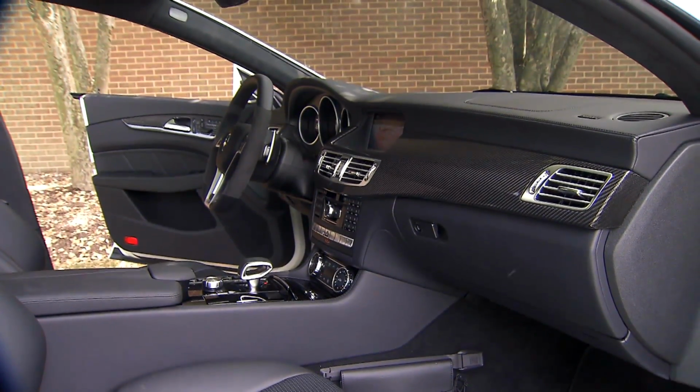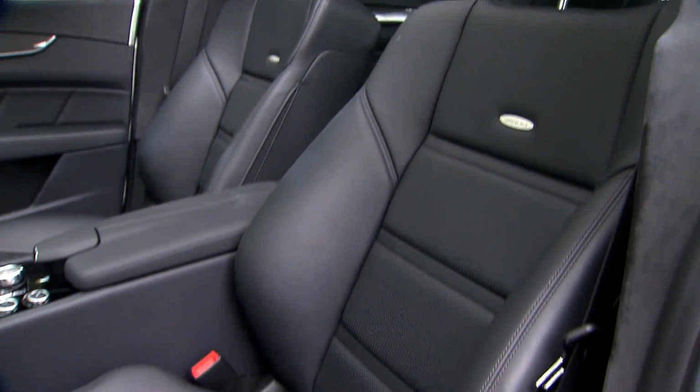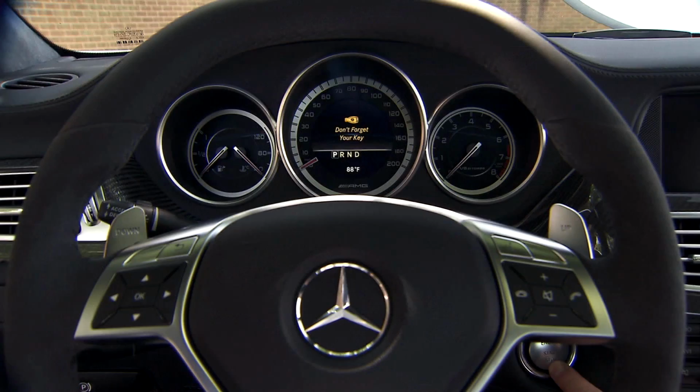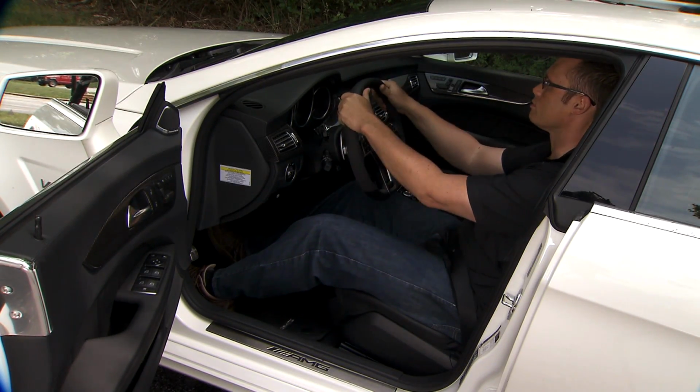There's plenty of carbon fiber trim and Alcantara leather, and the seats are both comfortable and supportive. Once you settle into them, just hit the big start button and the engine cracks to life with a bark that puts a smile on our face every time.